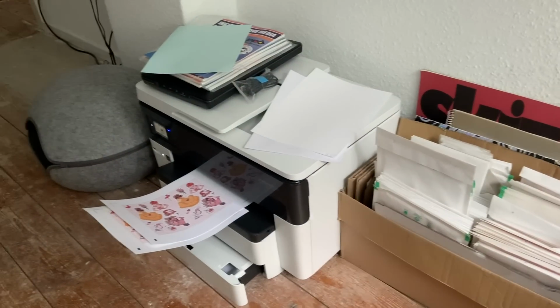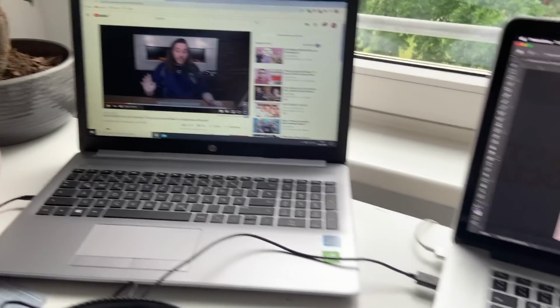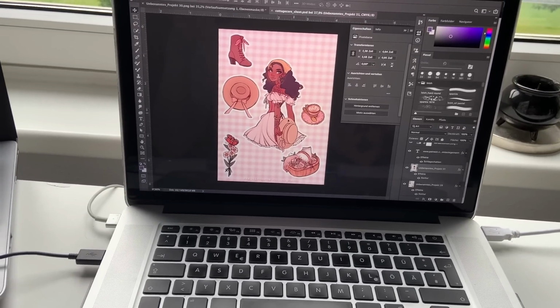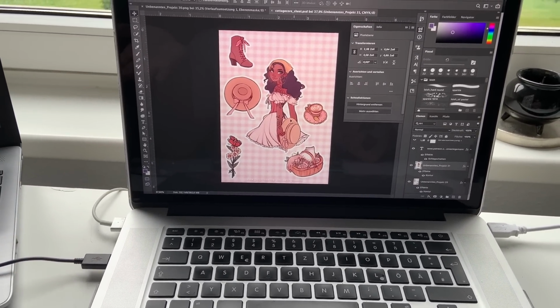My computer just crashed and doesn't work anymore. This is my boyfriend's computer. I'm using this one and just watching videos over there. And I actually wanted to do a Patreon exclusive stream on Saturday, and I probably still am going to be able to do that, even though my computer is just, yeah, gone with the wind.